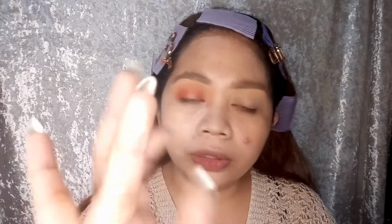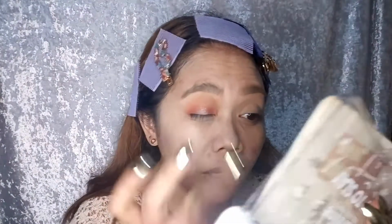Then, next is I'm going to use this one. Gagamitin ko na lang yung kamay ko. I'm going to use this one, itong nasa dulo na glitter. Dun yun yung ilalagay ko sa gitna. Uy, ang ganda. Ang ganda ng glitter niya. I love it. Very nice.